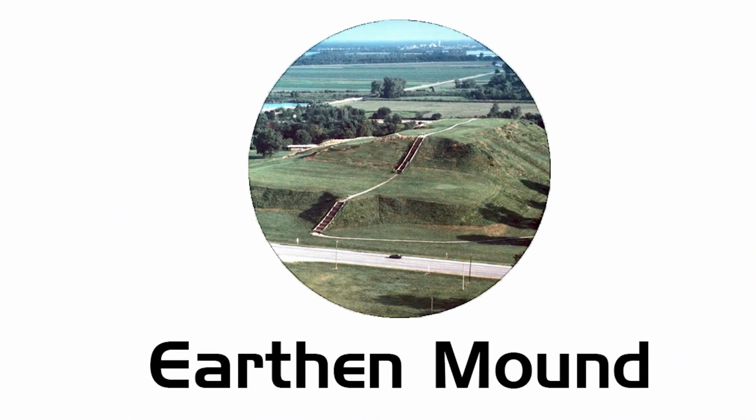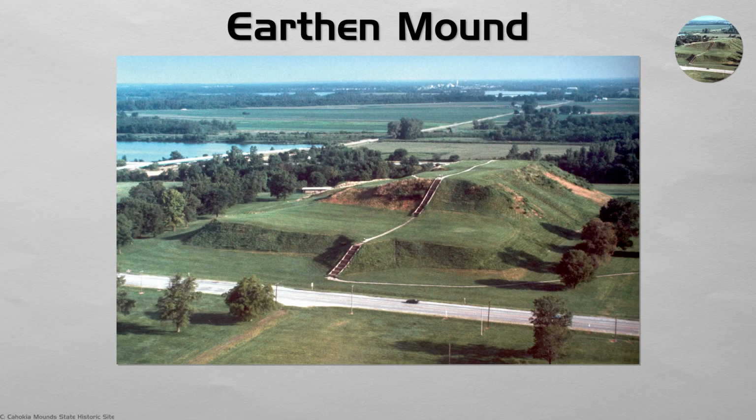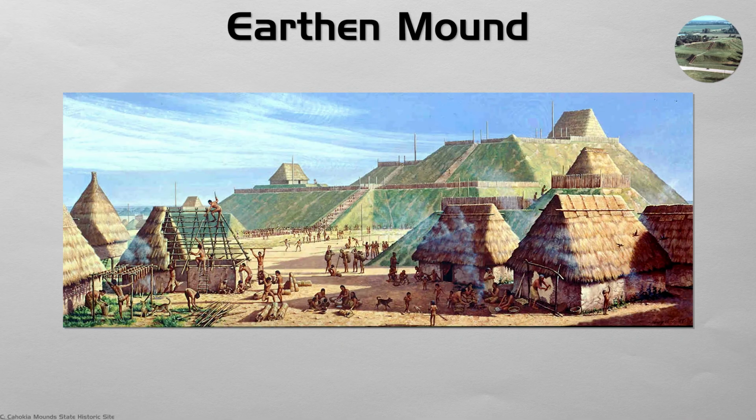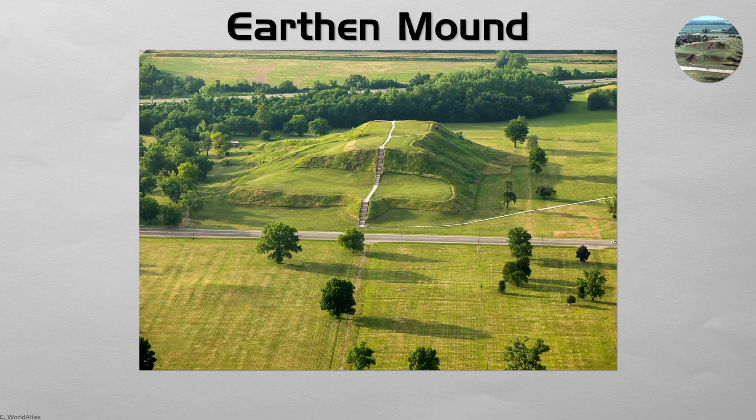Earthen Mound. The ancient peoples of the Mississippi River Valley built vast cities with enormous earthen mounds at their center. At Cahokia, near modern St. Louis, they constructed hundreds of these mounds by hand, moving millions of cubic feet of earth. The largest, known as Monk's Mound, was a massive, flat-topped pyramid that served as the political and religious heart of the city. These structures were not tombs, but platforms for temples, council houses, and the homes of elite leaders, demonstrating incredible social organization and engineering skill.